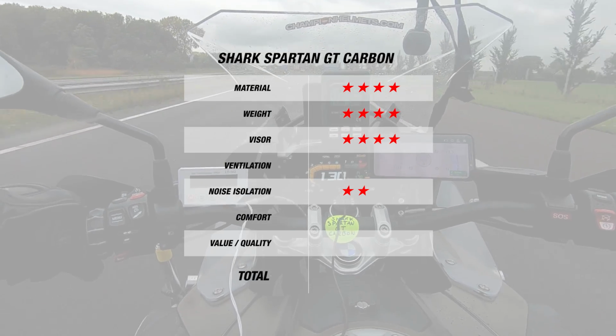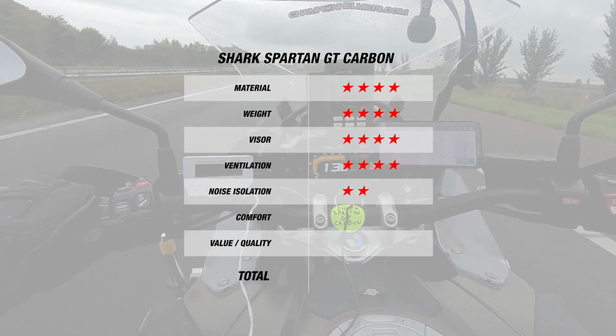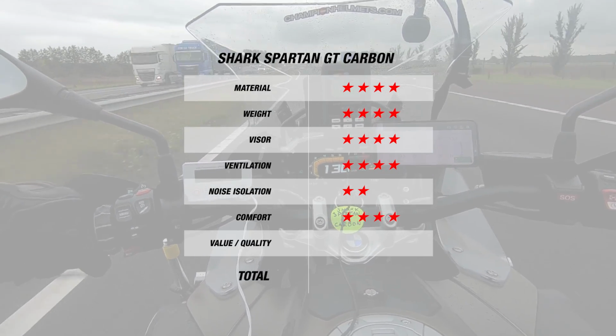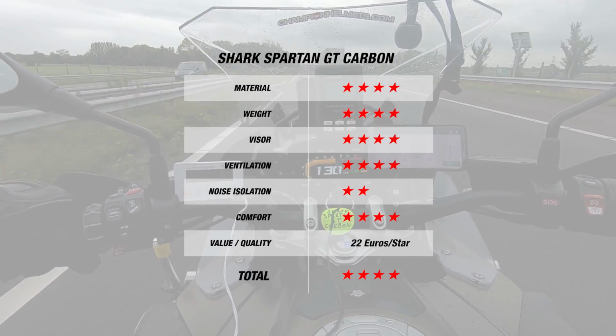For ventilation, this helmet did well though with 4 stars, while for comfort, this helmet also did well with another 4 stars. This brings the Spartan GT Carbon to, you guessed it, a total of 4 stars at €22 per star, which isn't too bad.